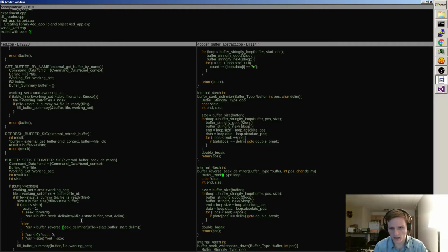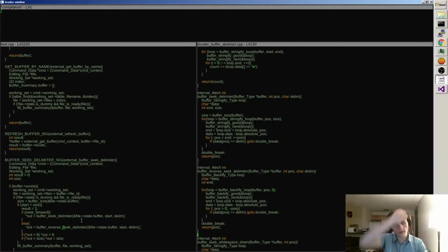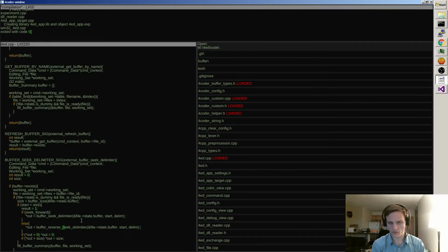Now this is a backify, and so then we don't care about size at all. We say buffer backify loop: buffer backify next, from position all the way to zero. While position is greater than zero, position minus minus, update, if equals delim break, return position. Awesome. So that gives the delimiter seeky stuff more power.